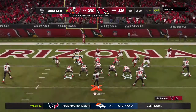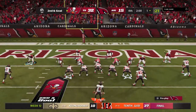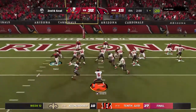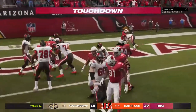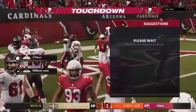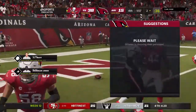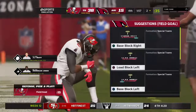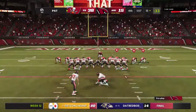Another shot from the 1 on 2nd and goal. And he's into the end zone for a Tampa Bay touchdown. Ronald Jones with touchdown number 20 on the year. And the Bucs add on to their lead, and it's looking like that win streak is going to extend another week.